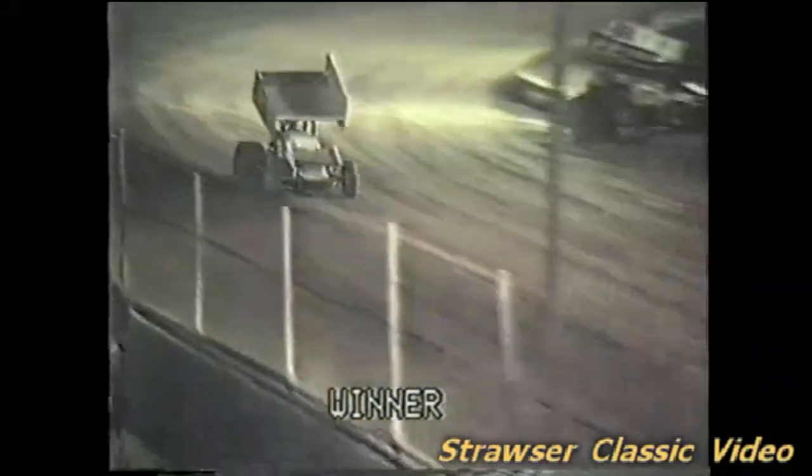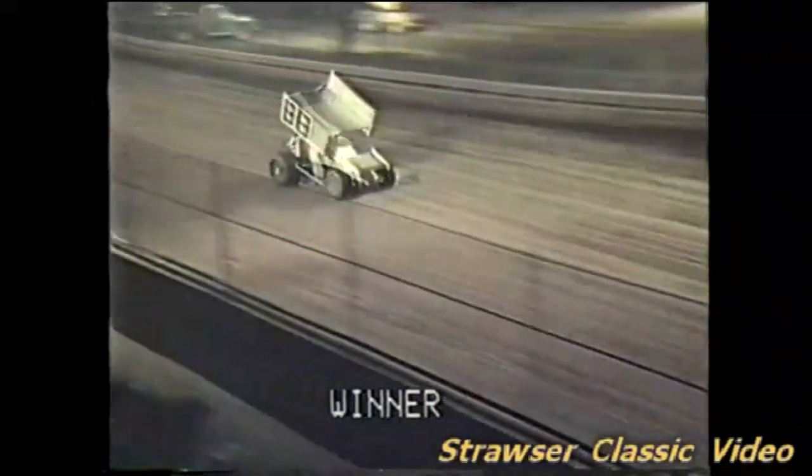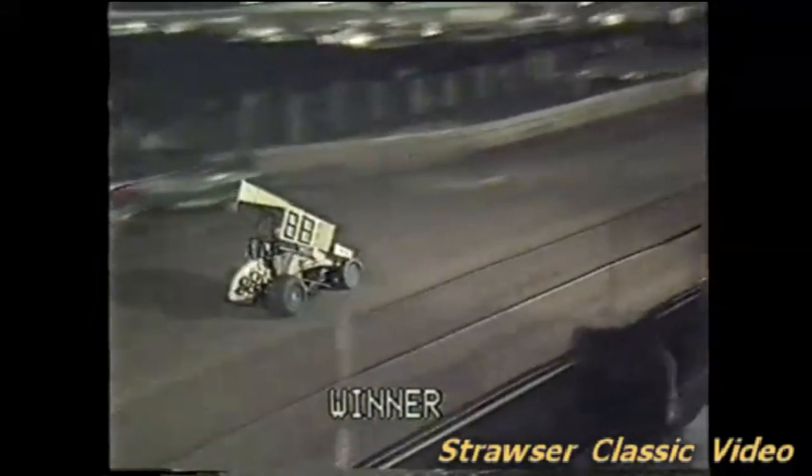This kid's been waiting 7 years to win a sprint car feature. Here he comes in the Camelot Restaurants number 88, Bobby Landis. We apologize for missing about 5 laps of the race.